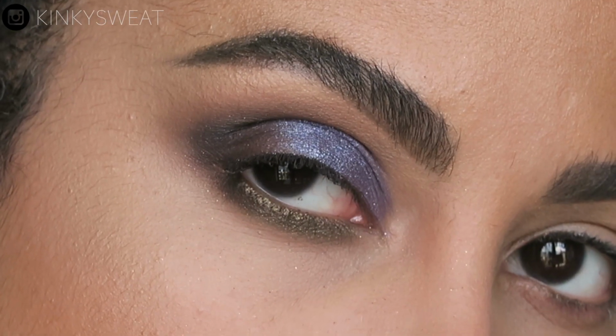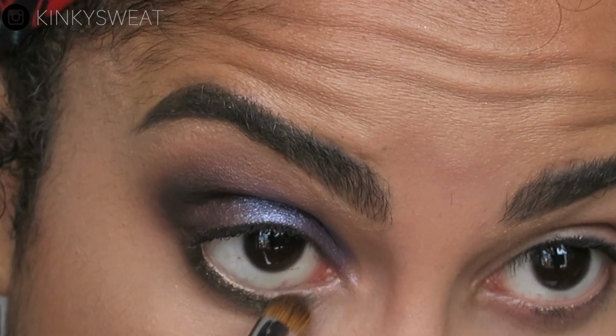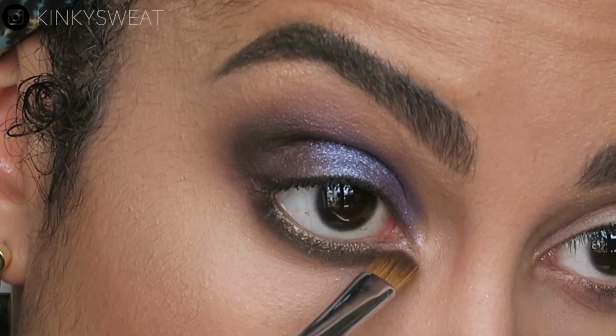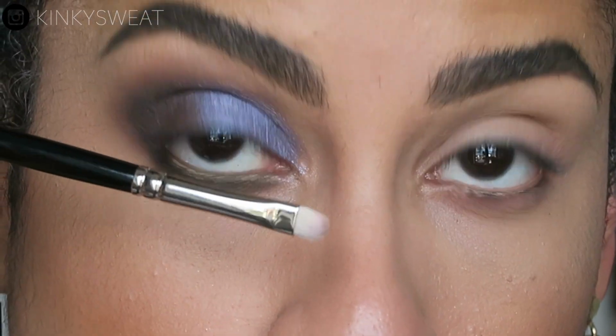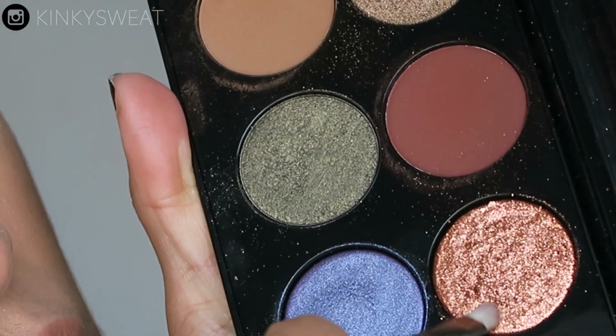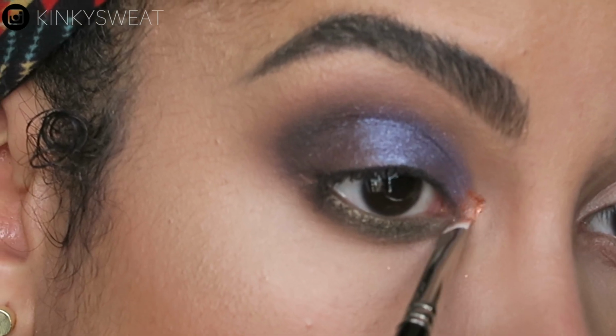Oh yes. I'm putting on Wicked Envy on my waterline. I know this is not the greatest technique, but I just want it to look super, super mossy green. My little Hakuhoro brush just on the tip. Dabbed off the excess and now in with Blood Moon 005 on the inner part of the eye.